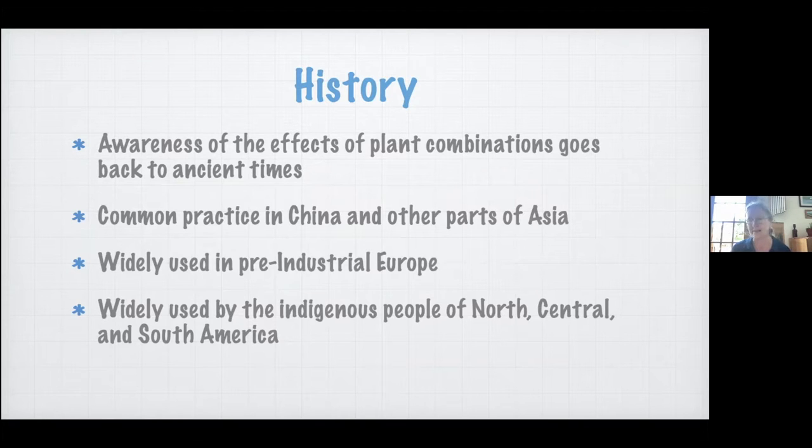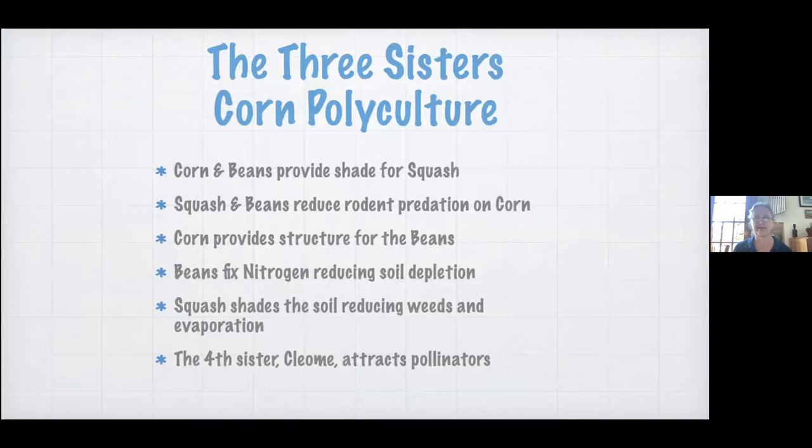It's a common practice in China and other parts of Asia. It was widely used in pre-industrial Europe and continued to be used apparently in France. And of course, widely used by the indigenous people of North, Central, and South America. And in fact, one of the classic three sisters, the corn polyculture, is from Central America, and actually North and South America was pretty widespread because the people were gardening without plows and without fences, pretty much gardening out in the open.